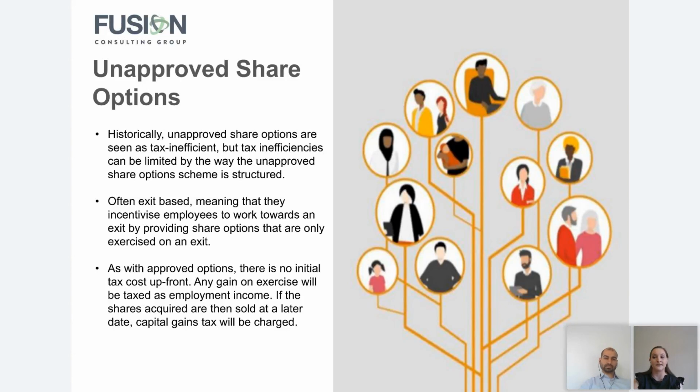The latter agreement is typically used where the grant of an option is to a number of employees at the same time. Unapproved share options can be granted by existing shareholders in respect of their own shares.